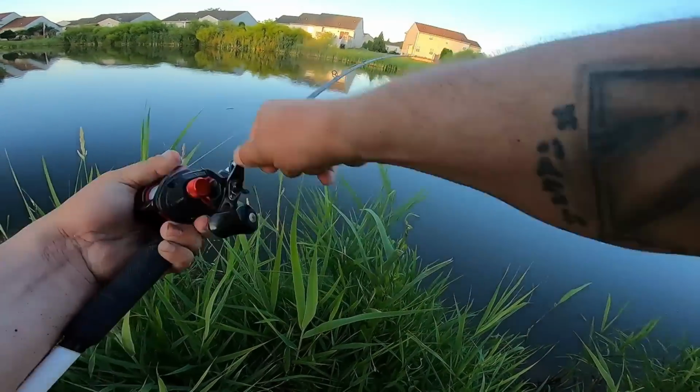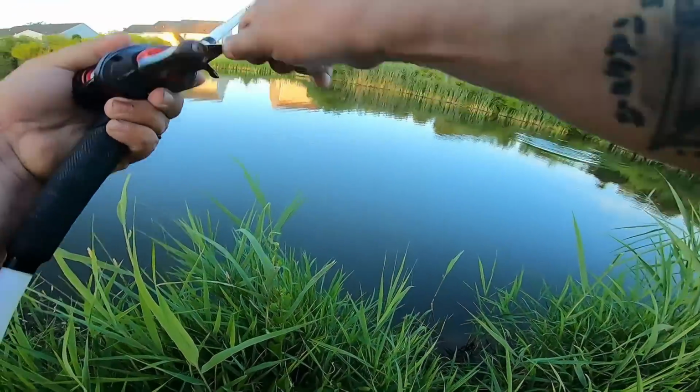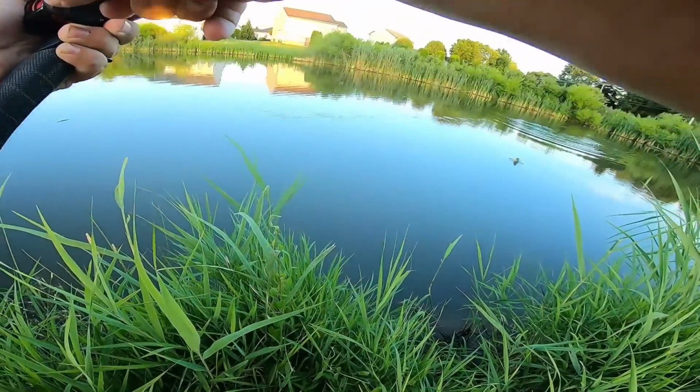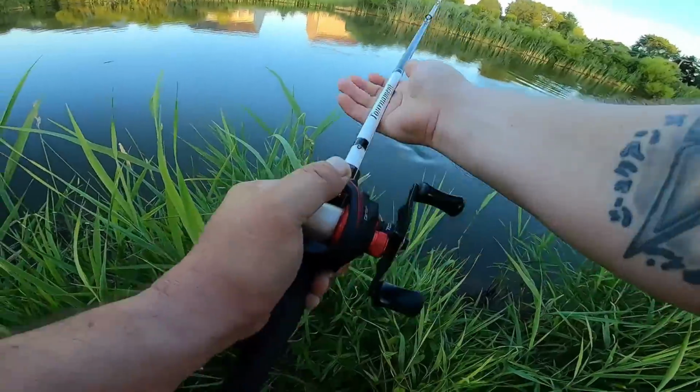GoPro start. There you go, guys. Fish on. We got a nice blow up there. Finally. Come on, baby. Decent hit. Oh, there you go. All right.